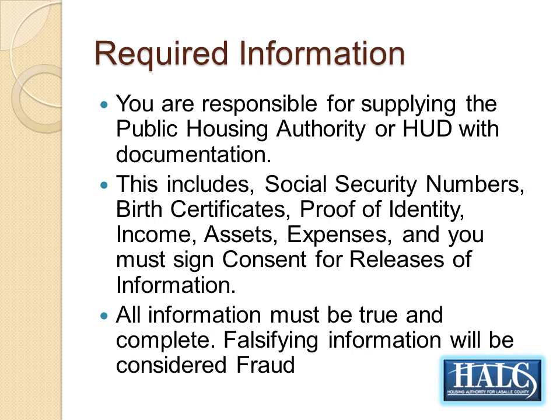The required information. You are responsible for supplying the Public Housing Authority or HUD with documentation. This includes Social Security numbers, birth certificates, proof of identity, income, assets, expenses, and you must sign consent for release of information. All information must be true and complete. Falsifying information will be considered fraud.